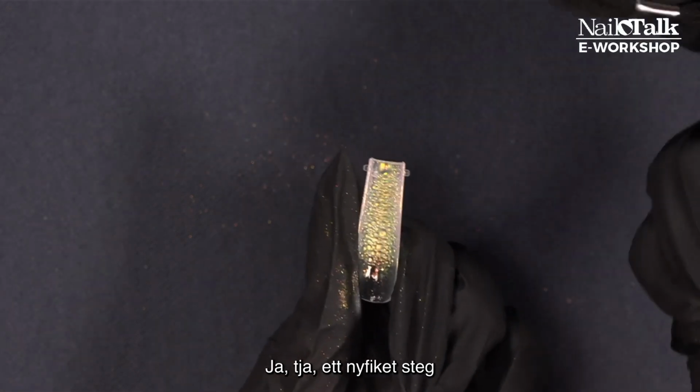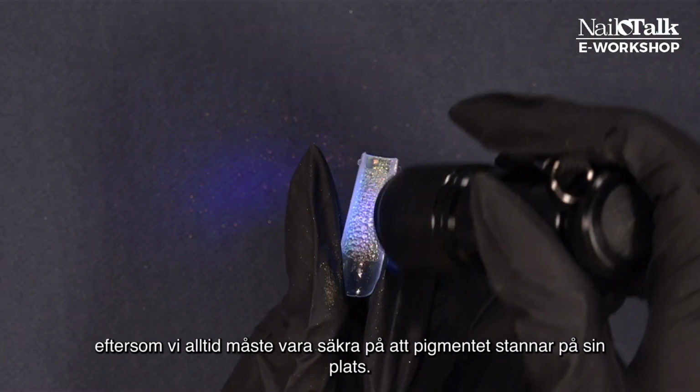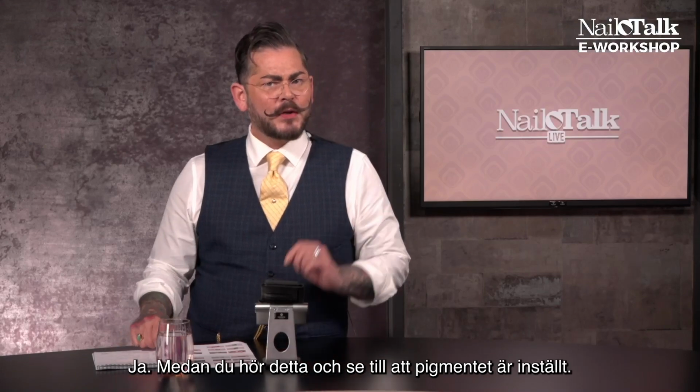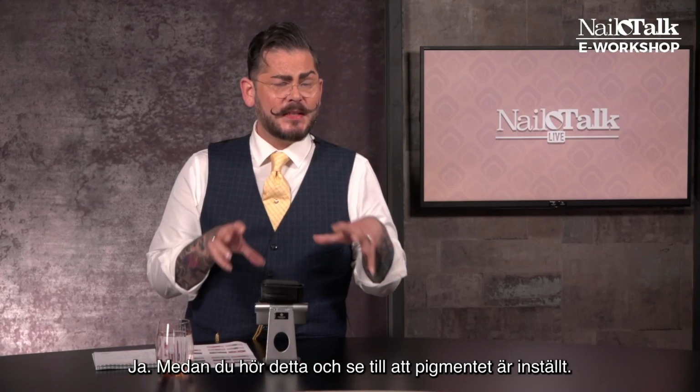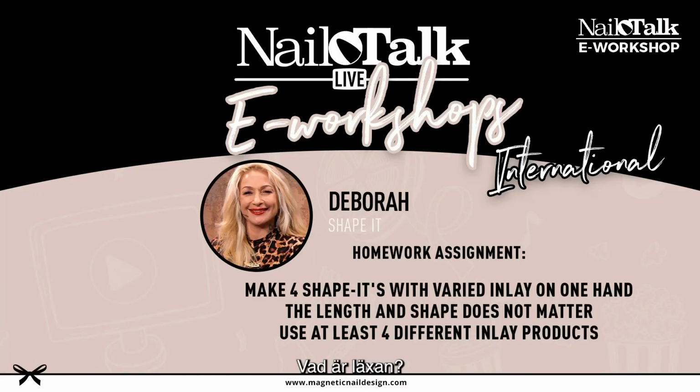Well, cure this step because we always have to be sure that the pigment stays in place. So you want to set the pigment. Yes. While you are curing this and making sure that the pigment is set, of course, it's also important to discuss the homework for this evening. What is the homework? Well, let's have a look at this.